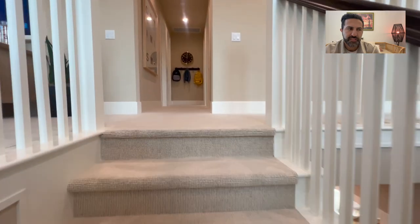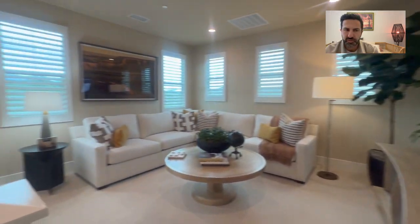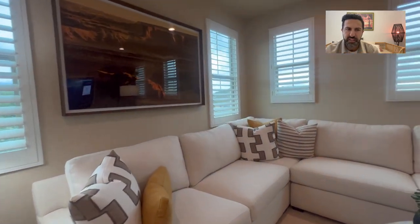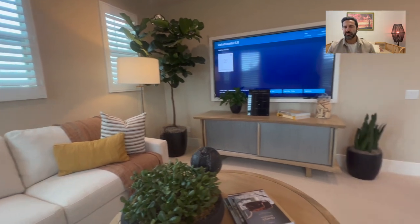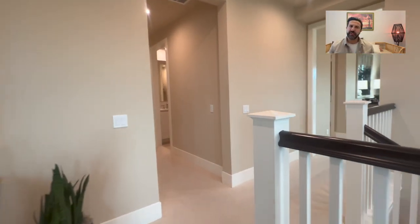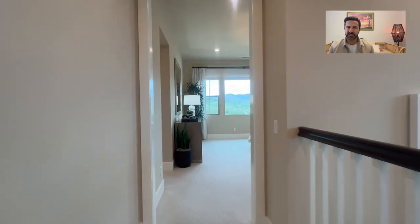So on the left-hand side over here, we have this wonderful sized loft. You're seeing lofts in a lot of the new builds now, especially when they're larger homes. They'll usually put a loft upstairs. It's great. It gives this separation between the kids and parents, or even for parents if they ever want to be in separate rooms watching different shows or anything along those lines.